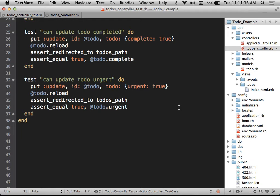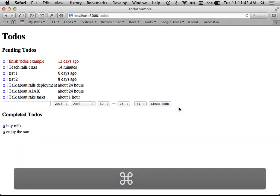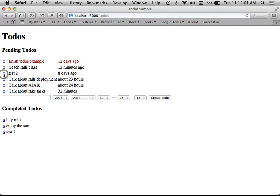So now with our test passing, the next thing I wanted to go on and talk about was rake tasks. The way we had our to-do application set up was at the moment the user has the ability to create new to-do items. To-do items are listed. The user can then mark them as complete. The user can mark them as urgent. Whenever the user marks one as being complete, it just gets moved down to the completed to-do items. I have not actually provided the user with a way to actually delete to-do items.